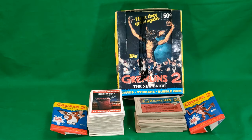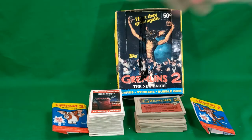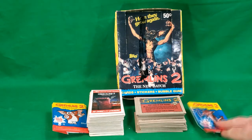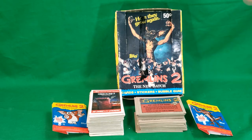So anyway, there you have it, guys. The Gremlins 2: The New Batch Topps cards, stickers, and bubblegum. Of course, the bubblegum was old, dried up, and probably going to turn to dust. And we have two separate packs that I saved back with no cards in them, of course. Once I get sleeves for these cards, those are going to go in a sleeve of their own.